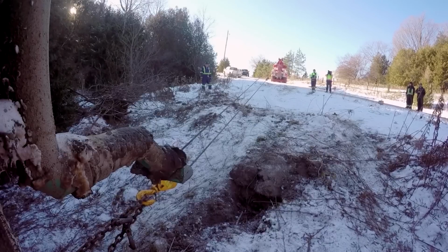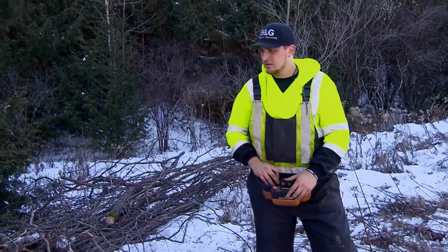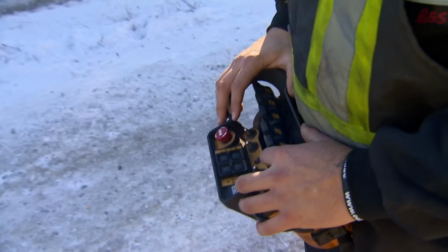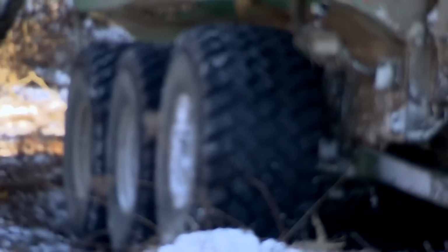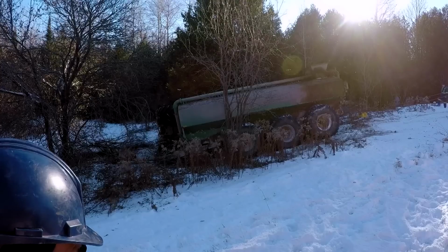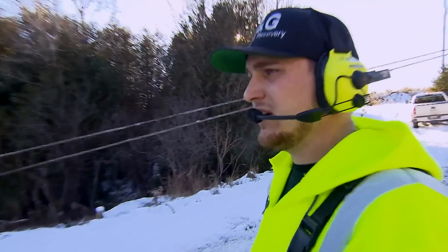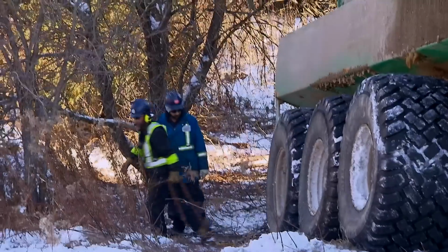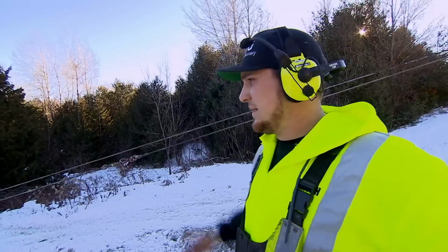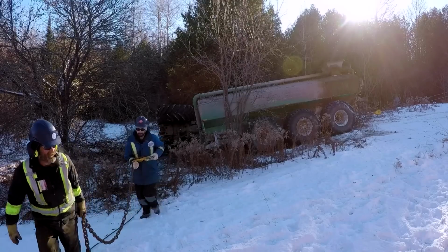How's it looking? Keep coming. If you don't run these trucks every single day, the ability to do more than one thing with your fingers on the controls at a time definitely gets rusty. You're clear of the tractor. Okay, here, we'll get that unhooked. Got it clear of the tractor, so next step's to get this pulled out onto the road and out of the way, and then we're on to the tractor situation.